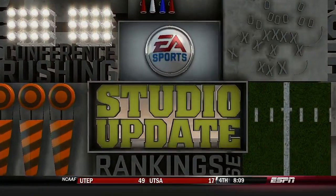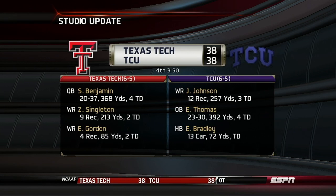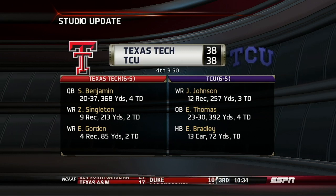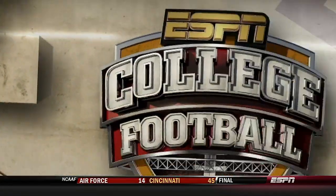Here's an update from the studio and Reese Davis. Got a good one going in Fort Worth. This is a game we've been watching closely all day long. And for Texas Tech, they're in danger of losing 2 straight. And for Benjamin, he's now over 350 yards passing.